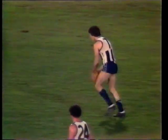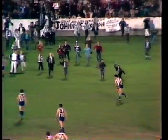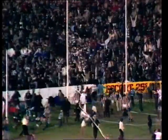He's only about 25 to 30 metres out, dead in front. He kicks this, they've won the game. He's put it through and North Melbourne are premiers. North Melbourne have won the match.